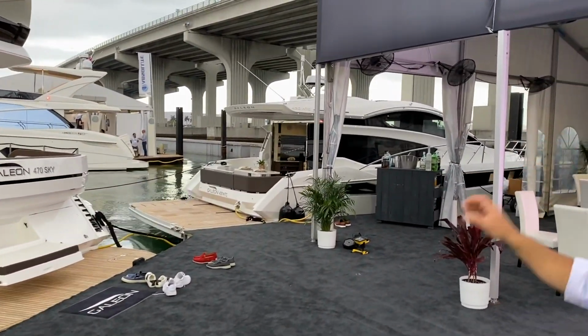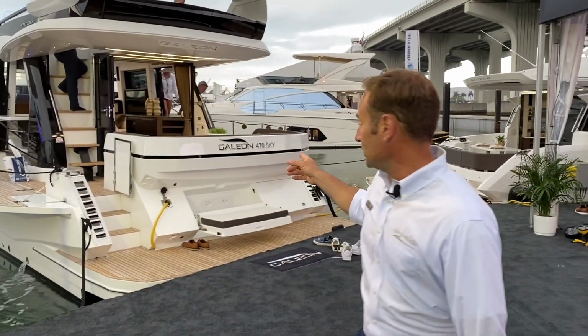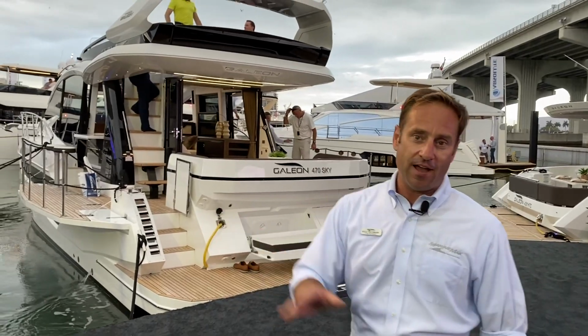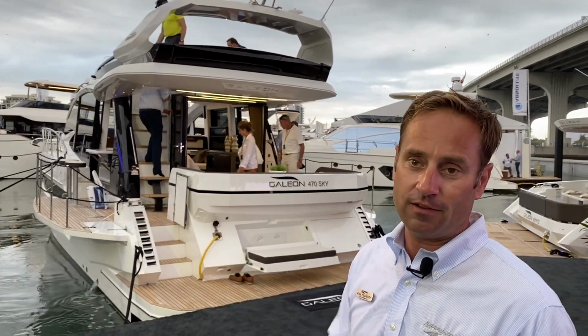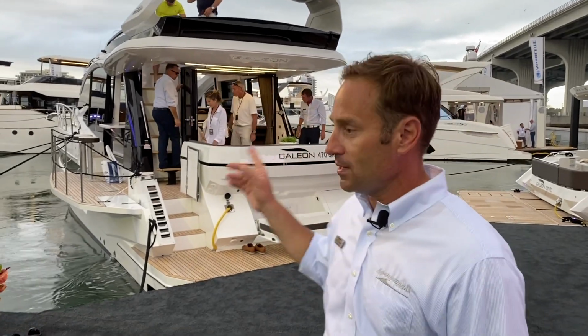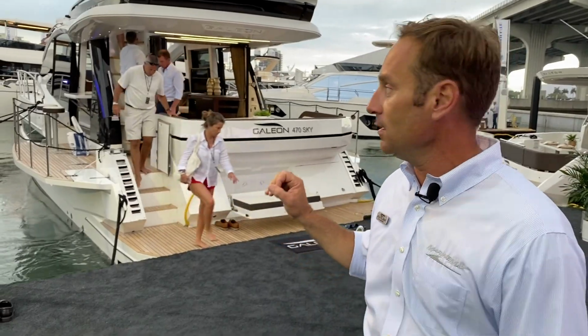430 HTC, a bit of a classic for Galeon. It's an amazing boat, straight shaft inboards, 2 stateroom. You can also get it in the 3 stateroom version. It's kind of legendary Galeon. It's a great boat. We've got the 470 Skye, again like the 510, just a little bit smaller version. 3 stateroom, also kind of unique for a 47. Opening sky deck, beautiful boat with balconies on the port and starboard side.